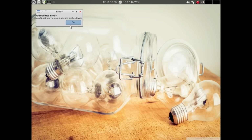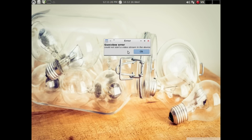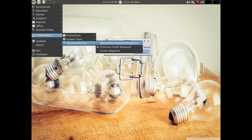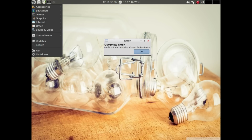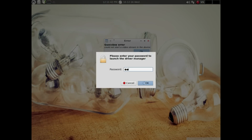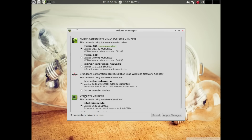Okay, welcome back, guys. My Nvidia doesn't work. My guvcview doesn't work. When I turn it on, it says could not start a video stream in the device. Let's take a look at Nvidia. So still nothing is properly configured. And then if I look at the driver manager, it says they're both loaded, but neither of them are working. So I'm going to try one more thing, guys, and I will be right back with you, and we'll see if this works, okay? And when I come back, I'll explain to you what I did. Be right back.